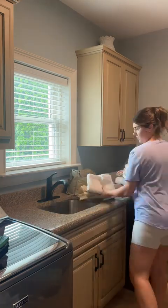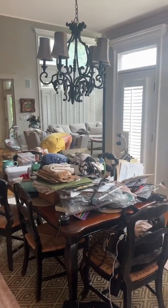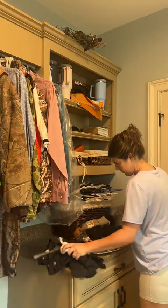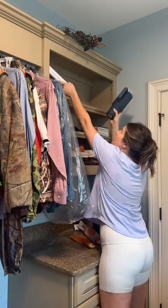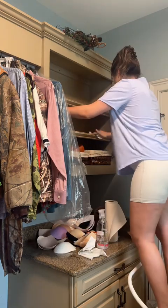So I honestly love doing this with and for other people because I know how good they're going to feel afterwards. I don't know if you caught that, but that big stack on the dining room table is things that I need to go through with the people who live here and ask them what they want me to do with those things. So we have our work cut out for us still.